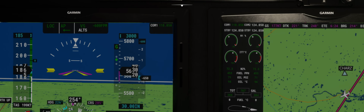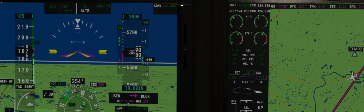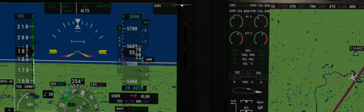Right there you see green diamond's coming down, showing us 18.8 nautical miles from the airport. We'll shallow out our descent rate even more. Right now we're descending at 600 feet per minute. We'll switch that over to 400 feet per minute. And we should expect to make a left turn here momentarily to intercept the localizer. At least that's the plan.